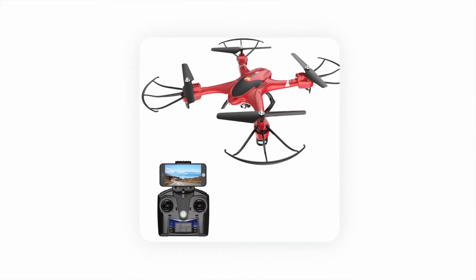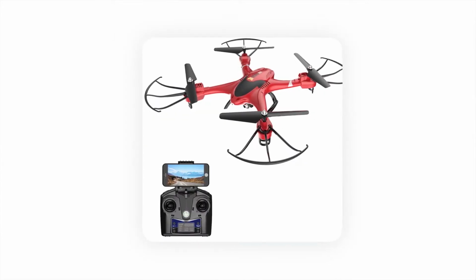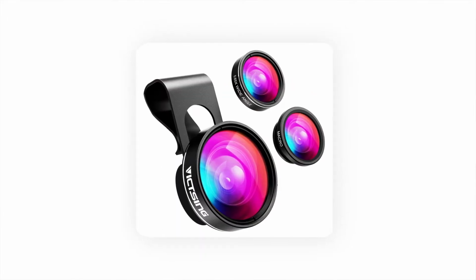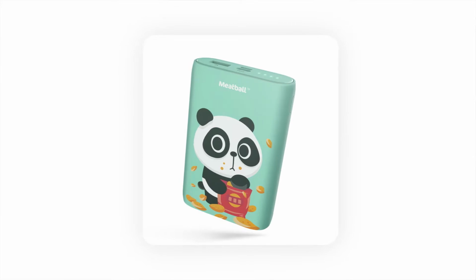Number 3 is a drone with an HD Wi-Fi camera live feed. Number 4 is a 3-in-1 phone camera lenses. And number 5 is a portable charger. These are the gifts that will fit a friend or a colleague or basically anybody who does the photography thing.